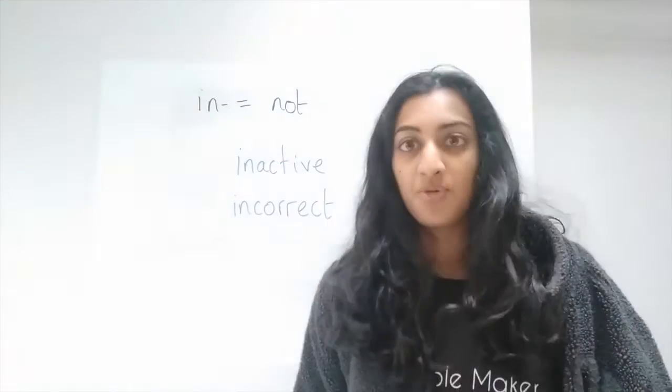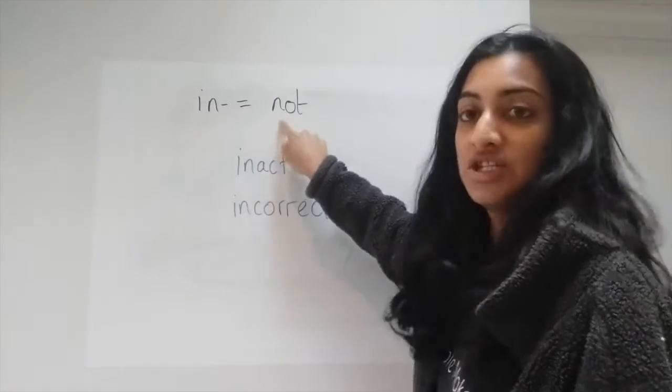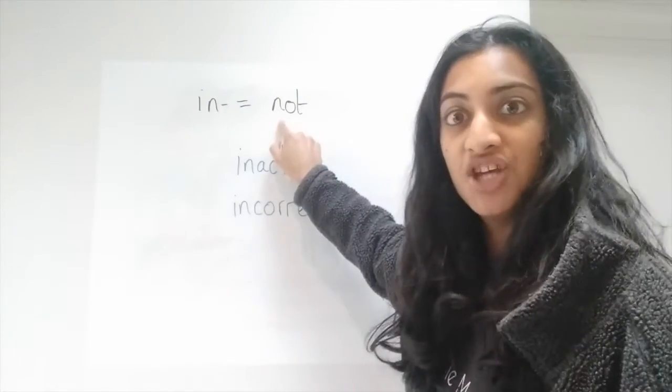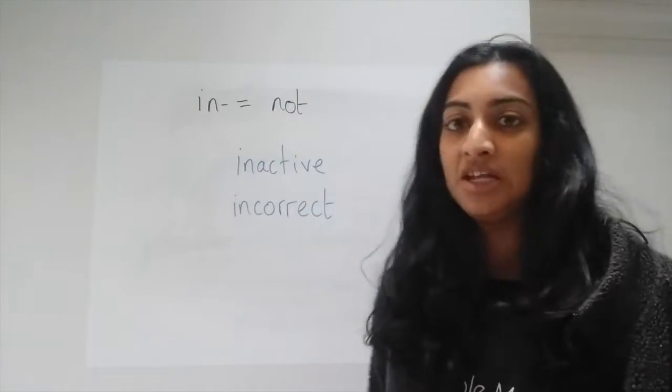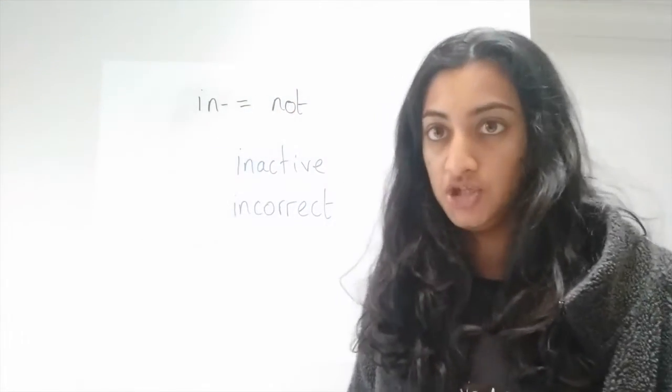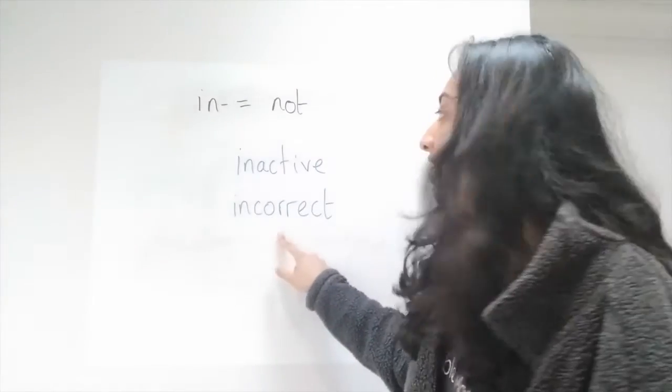The next prefix is in, and you'll notice it has a very similar meaning to dis and a very similar meaning to un. It just means not. Another prefix that adds the meaning not to the word it attaches to. Let's have a look at these two words with the prefix in.